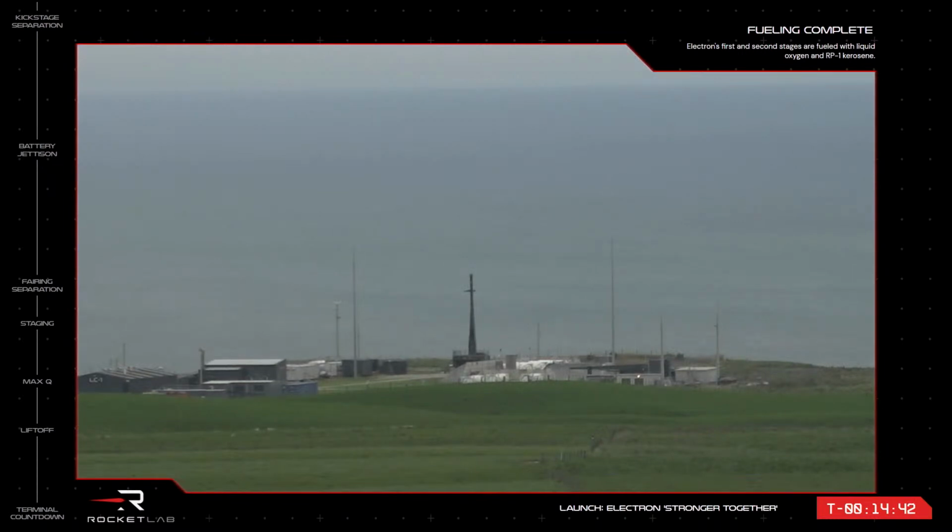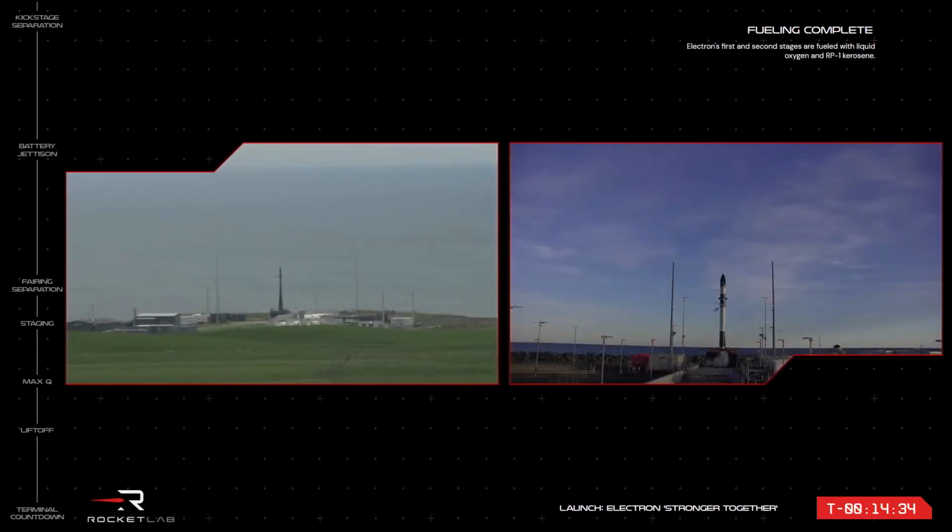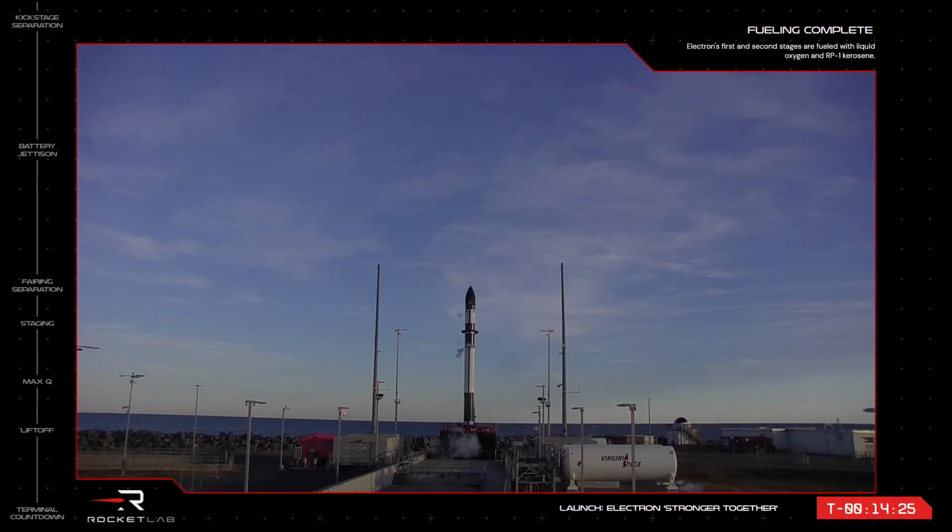Speaking about being stronger together, though, today from Launch Complex 2, we are launching a dedicated mission for Capella, a leading provider of commercial synthetic aperture radar, or SAR imagery. SAR is a form of radar that is used to create 2-dimensional images or 3-dimensional reconstructions of objects, such as landscapes. We launched one of Capella's very first SAR satellites on another mission back in August 2020 on our 14th Electron mission called I Can't Believe It's Not Optical.